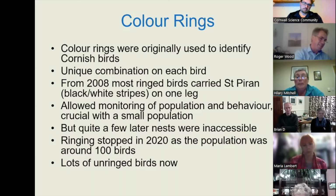We know chough go long distances. Our original 3 had come from Ireland after all. So it was felt really important that if Cornish birds spread out, either around the county or even ended up in Wales or back in Ireland, then we needed to know that they were Cornish. So from 2008, most of our ring birds wore St. Piran, so black and white stripes on one leg, along with the BTO metal ring that carries a unique number. And they wear 2 colour rings on the other leg. And the 2 colour rings and the leg they're on are unique. That's what identifies the individual bird.